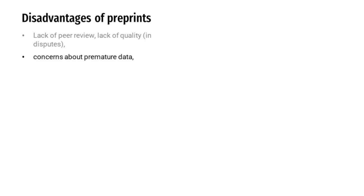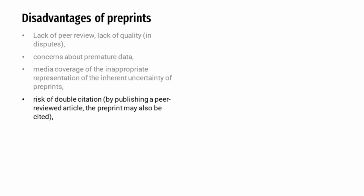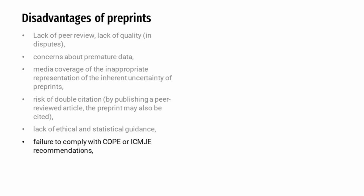Disadvantages of preprints: lack of peer review, lack of quality in disputes, concerns about premature data, media coverage that misrepresents the inherent uncertainty of preprints, risk of duplicate citation, since both the peer-reviewed article and the preprint can be cited, lack of ethical and statistical guidelines, non-compliance with COPE or ICMJE recommendations in scholarly publishing. Ethical integrity and standardized guidelines are essential for maintaining research credibility.